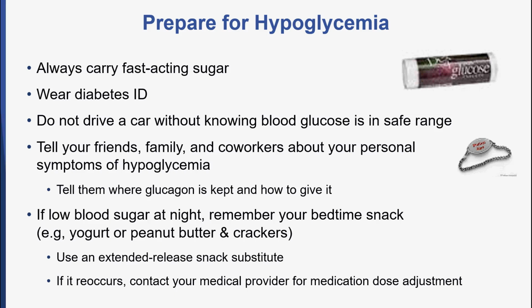It's also recommended to not drive without knowing what your glucose level is and making sure it's in a safe range and that you don't expect it to fall during travel.